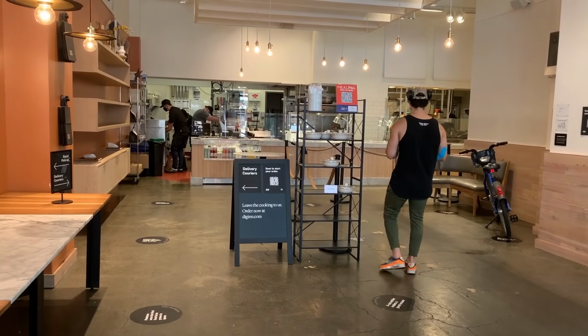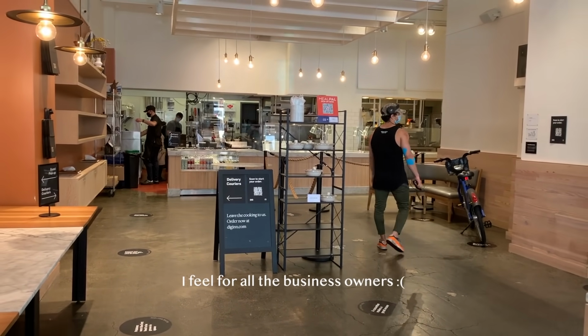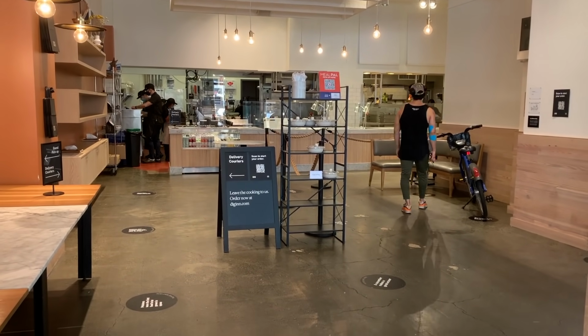Getting my lunch. This place is normally packed during lunch hours because there are so many corporate offices around here, but look how empty it is.